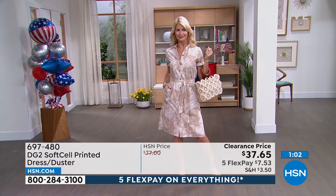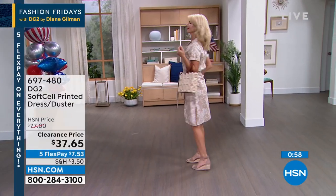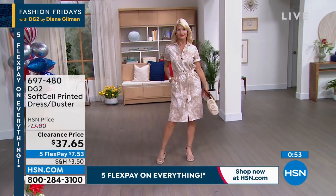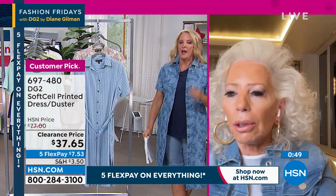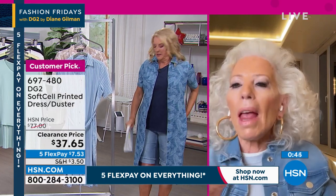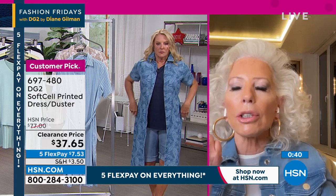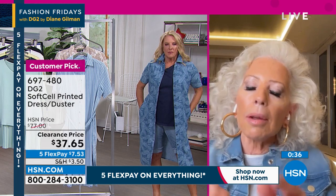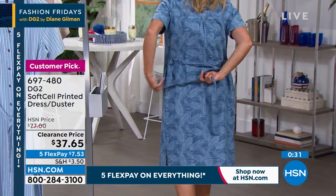$37 for Soft Sell, our version of Tencel. Anybody that knows Tencel knows this would be close to $187, not $37. And yet, ours performs better. And look at how great it looks on. It's a great summer piece because you've got that shorter sleeve. You can tie the belt to the back. Yeah, you can make it into your dress.